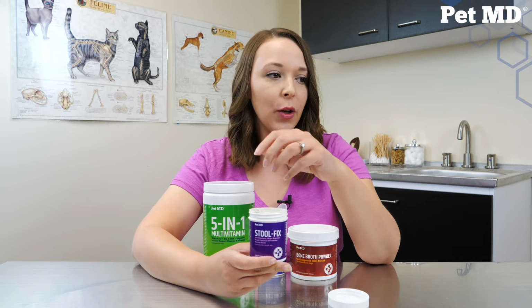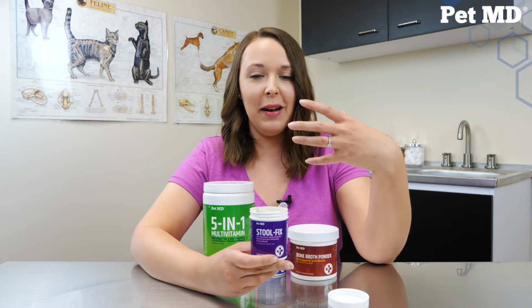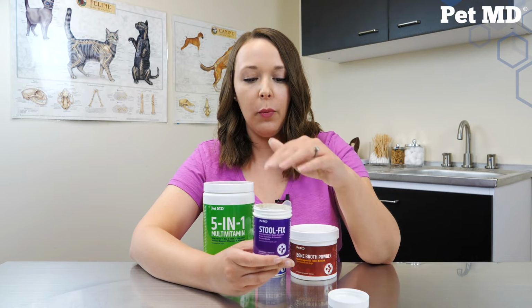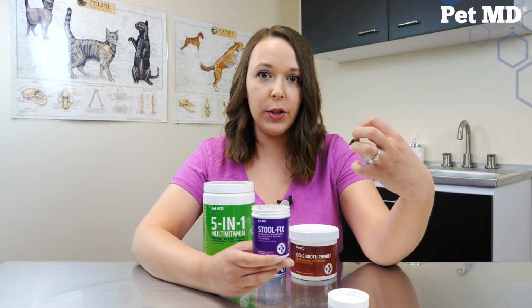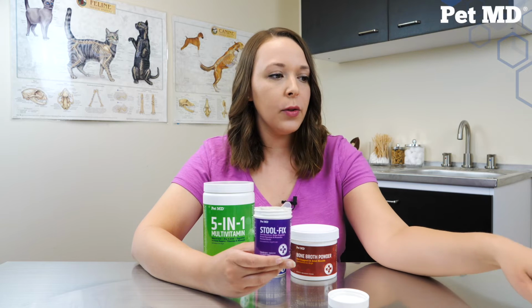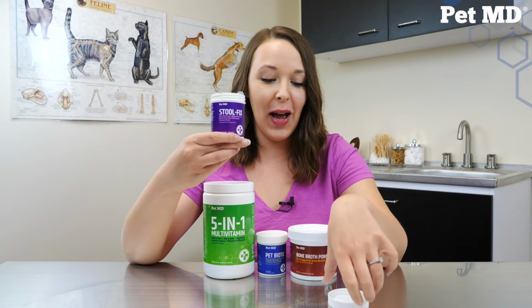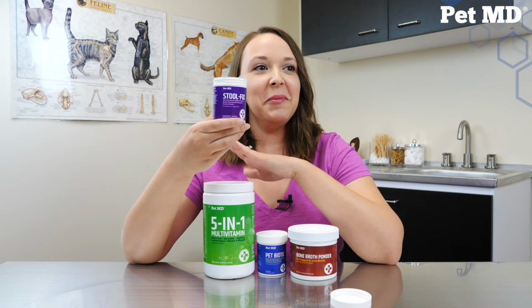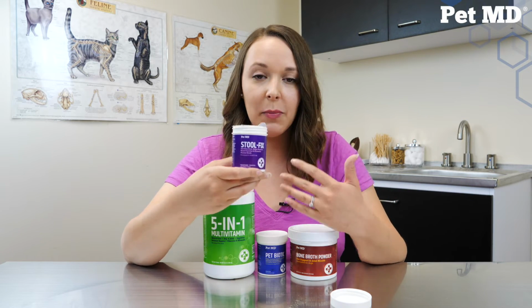And so Stool Fix is really great for when you notice that your pet has diarrhea or gas or bloating, and you need to get rid of it quickly. The clay soaks up that excess moisture that's in the intestinal tract, and helps to relieve that diarrhea. So it's really great for when your pet eats something that causes diarrhea. So this is really great to have on hand, because we as pet owners know that sometimes our pets get into something, they eat something that's not right, or they just have something that causes diarrhea. So this is really great to have on hand to be able to give to your pet.